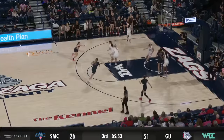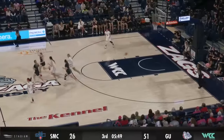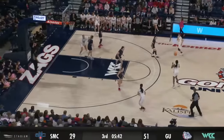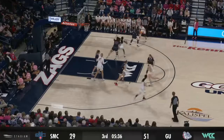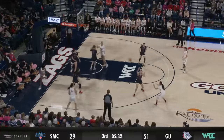And there's some good ball movement from the Gaels as Mastora finds a corner three. She's been a bit of a bright spot scoring-wise for the St. Mary Gaels. And I know that's what the coaching staff wants to see. You move that ball around, you find the open person, open person, knock it down. Not a lot of dribbling, too, from the Zags on offense. They're just moving the ball around.